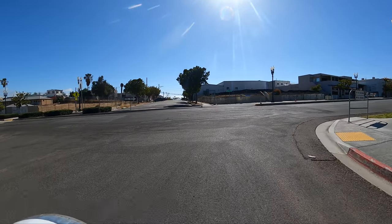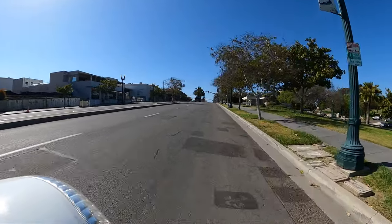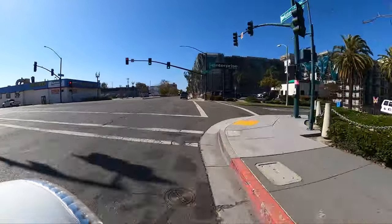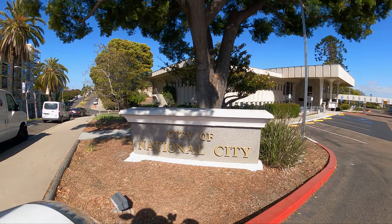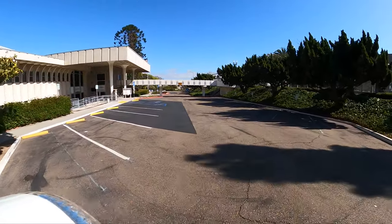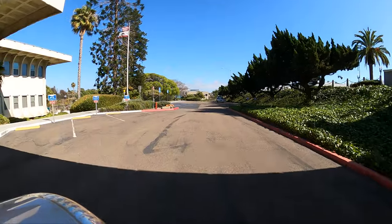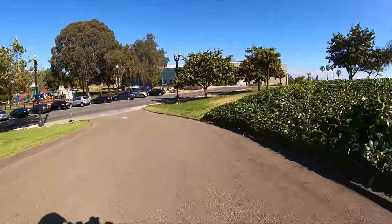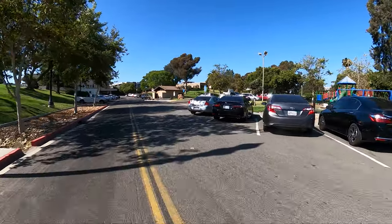The building on the left is the National City Public Library, and the building we went behind the back of and now gonna cruise through the front is the City Hall. Go back up the hill here and check out that amphitheater, kind of a veterans memorial slash amphitheater. Thought that was neat.